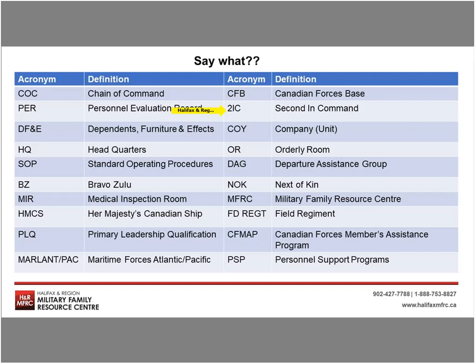2IC is second in command. So again, we talked about the chain of command earlier. A 2IC would be the person to go to who's making decisions and giving direction. OI is company or part of a unit. OR, orderly room, as I mentioned, most times it is within a headquarters, and that's where members would receive and submit various types of paperwork. DAG is Departure Assistance Group. This is the process of preparing for a deployment. Members are required to have various things checked off on their list before they are considered ready to deploy.